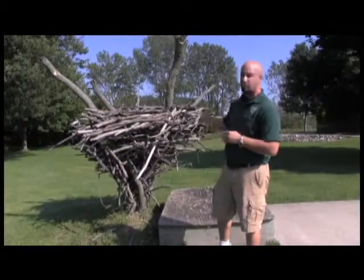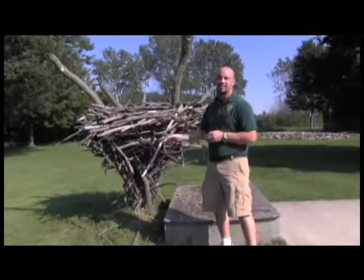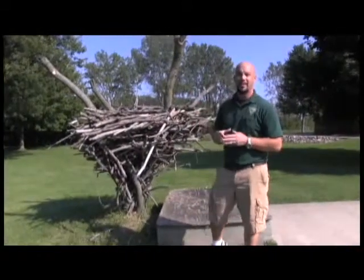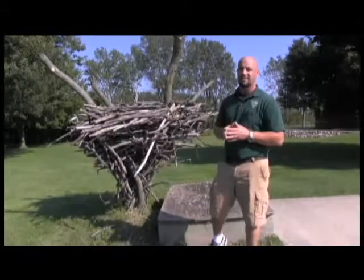And we do lots of programming involving our birds of prey, and this is just one of the things that the kids will get a chance to do at Hawk Fest. They'll be able to climb up into that, dress up like an eagle, and actually see what it's like to be a baby eagle inside the nest.